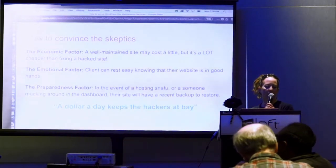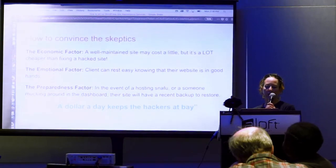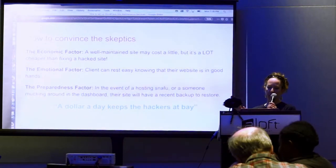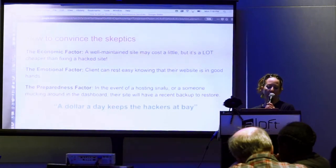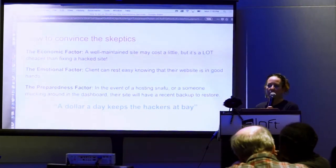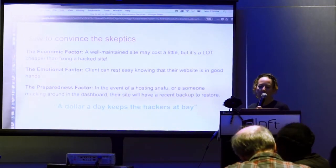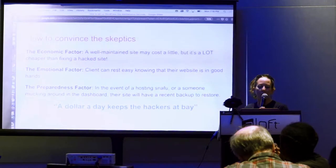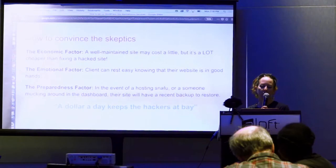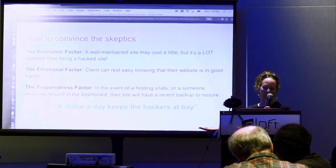And there's the emotional factor. The client can relax. They know that their website's in good hands and they're not going to get any surprises. And there's just the preparedness factor. If you have a hosting problem, your intern gets the email about renewing the hosting and she blows it off or he blows it off. Next thing you know, your website's not there anymore because the hosting company canceled your account. Or if you get the person that decides to get fancy and do something in the dashboard and their site disappears, they'll have a backup, wherever you stored it off-site.